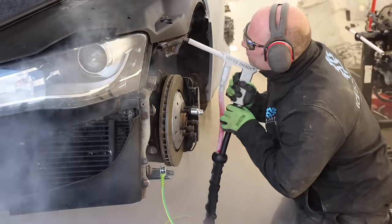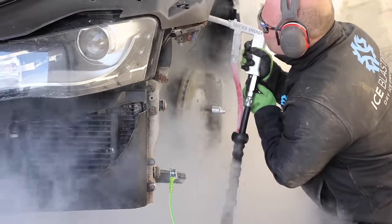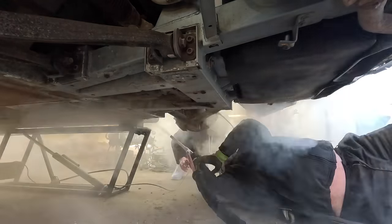Now a job like this is never gonna be quick, but after a full day's worth of dry ice blasting, the guys had absolutely smashed it out of the park, and the car is so much better than what it was before.